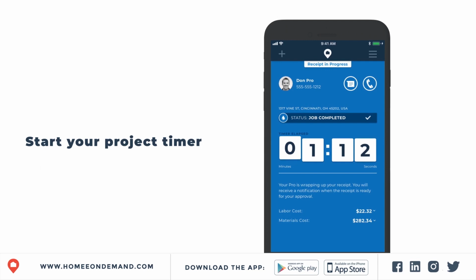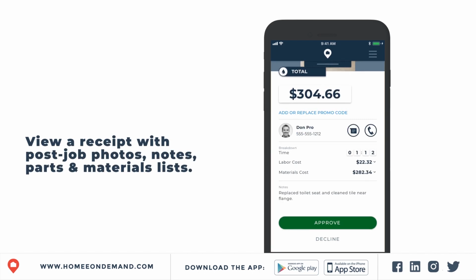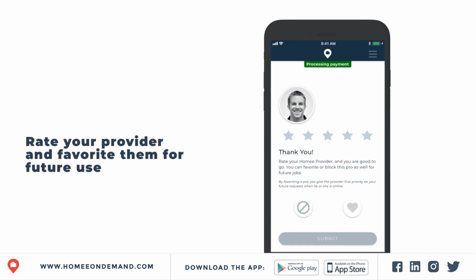When the job is done, your pro will add post-work photos and notes in an itemized receipt. After approval, you will be able to rate your pro and favorite them for future jobs.